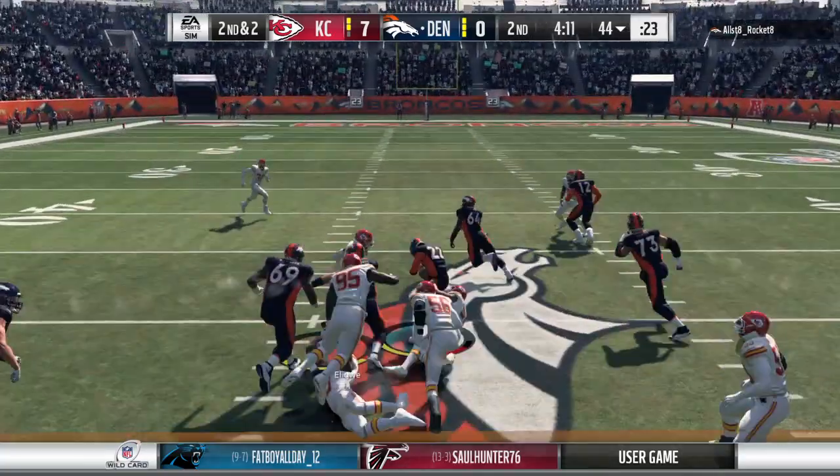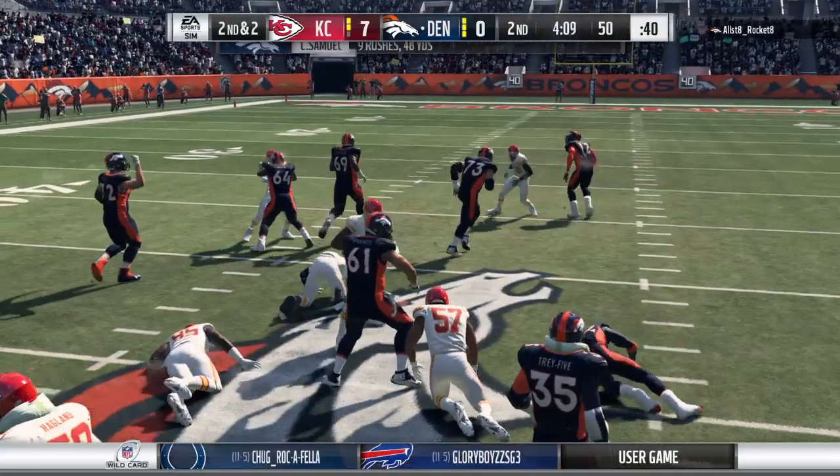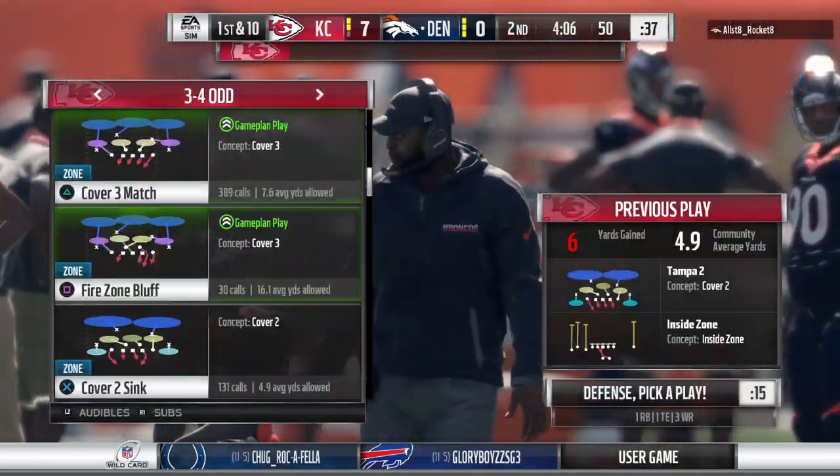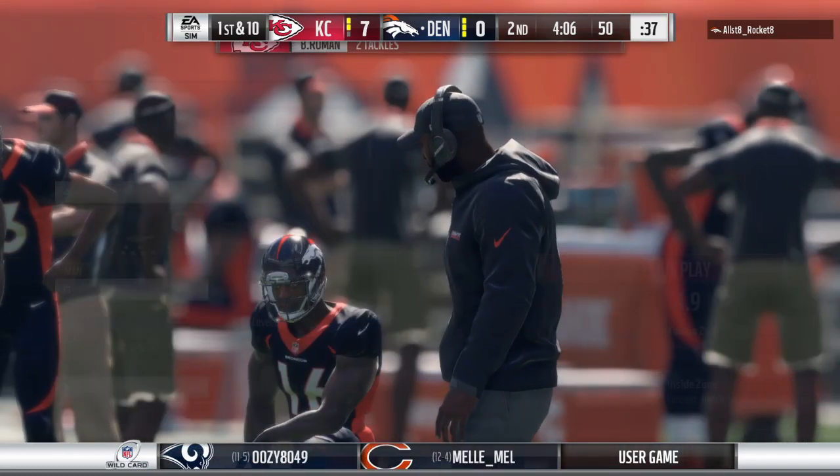They'll run it now out of the gun. And he'll get it out to midfield. Looks like, yeah, they'll spot it right at midfield at the 50. They get 6 on the pickup there as the drive will continue.